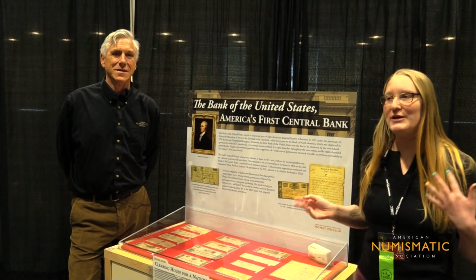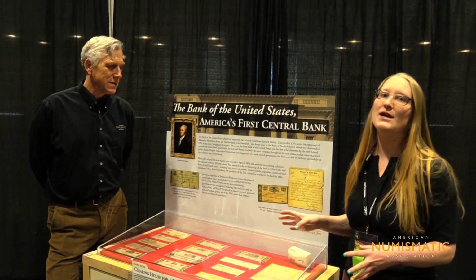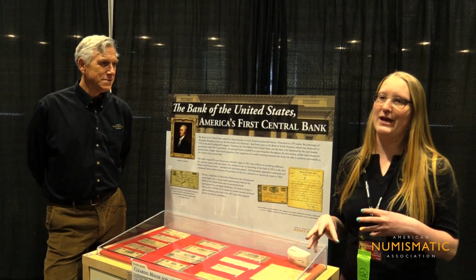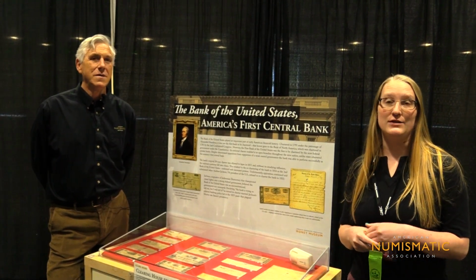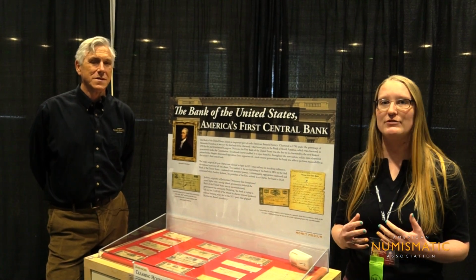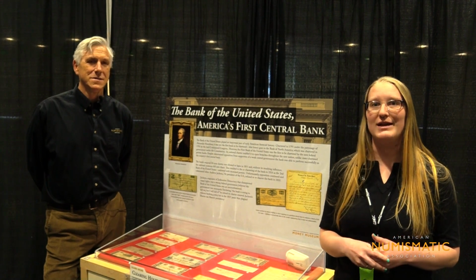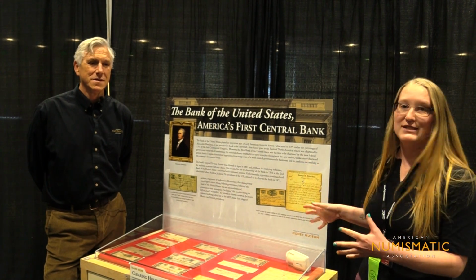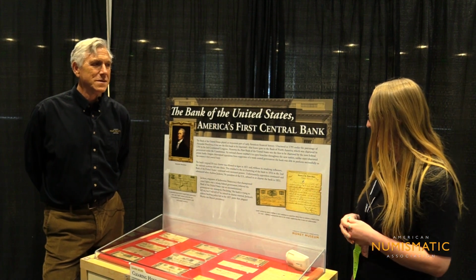There you have it, a brief overview of the display here about America's first central bank as part of the Money Museum showcase at the National Money Show. The Money Museum actually just opened a new gallery just yesterday called the Americana Gallery. So if you ever have a chance, come on down to the Money Museum in Colorado Springs. Make sure you stop by and see what they have on display. Obviously very extraordinary things, historic pieces here.